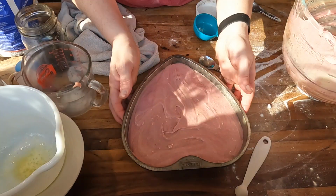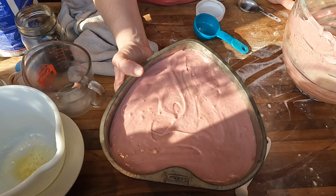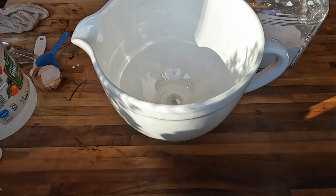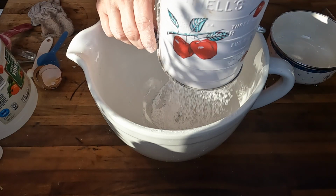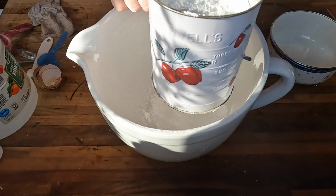I'm going to cook these at 325 for about 25 minutes, and then I'll check it with a toothpick. While the cake is baking, I'm going to put together the cream cheese icing. For the icing, we're going to sift 3.5 cups or 1 pound of powdered sugar.